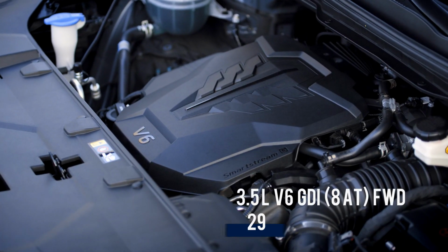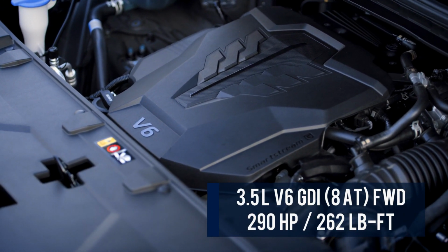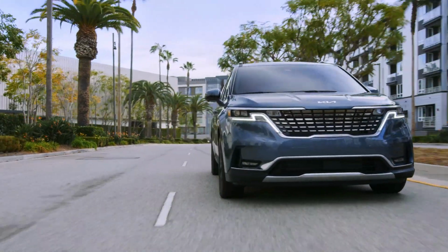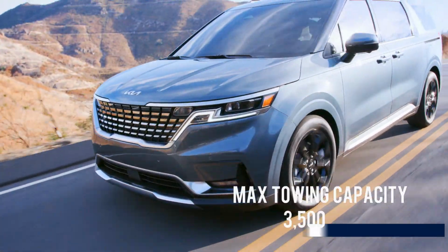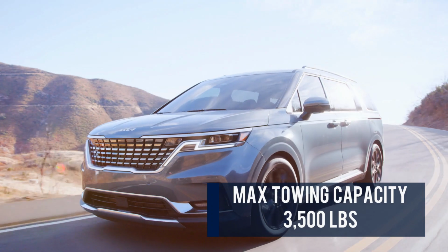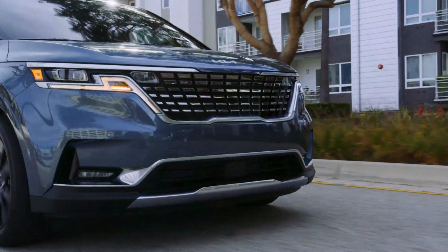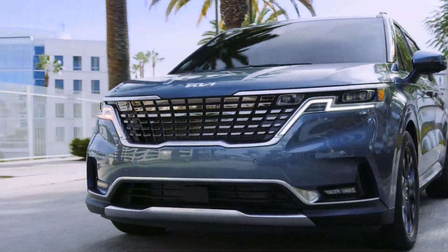All trim levels are powered by a single powertrain, a 3.5-liter V6 that puts out 290 horsepower and 262 pound-feet of torque. It's paired to an 8-speed automatic transmission and is available in front-wheel drive only. The Carnival is rated with a maximum towing capacity of 3,500 pounds. While Kia is comfortable with this decision, I think it's the one area where they clearly are at a disadvantage.